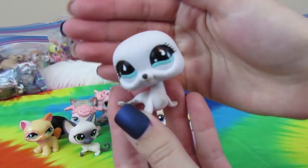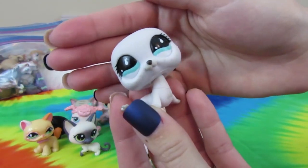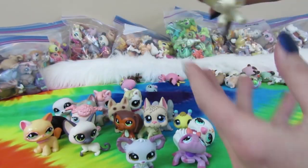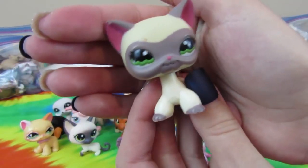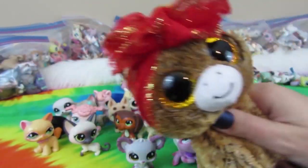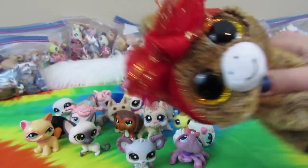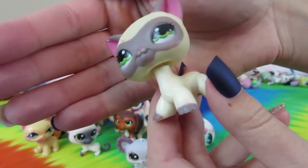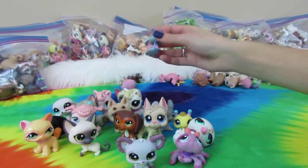I love the seals. I like a lot of the Littlest Pet Shops, so I'm really obsessed with the seals. I really like those. I really liked this cat. Now, I was thinking about which one I would make my mascot, but I'm really choosing to pick a Beanie Boo as my mascot. And so this was one that I kind of thought about as having as my mascot.